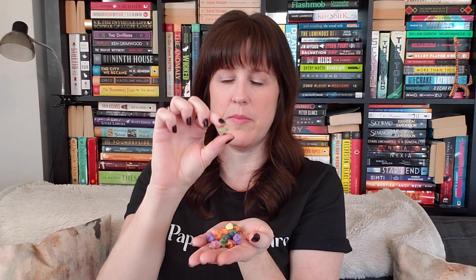All right, so I've got another rose colored star. This sort of light green color, these have been in here a while too. Maybe I'll go with one of those.